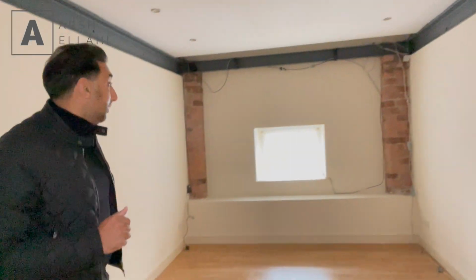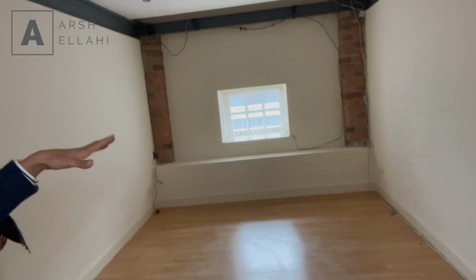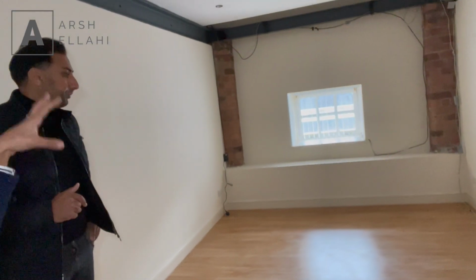So this room, again, what would you do? We'd go for a double bed, keep it quite minimal. I'd probably go hanging rail as opposed to a wardrobe, because in this area with the football traffic, you're going to have people that are here for games and weekends, and they don't necessarily need a wardrobe, just need to be able to hang.